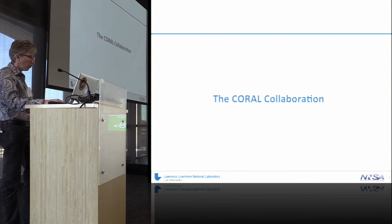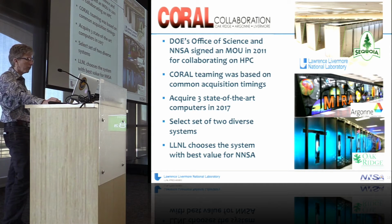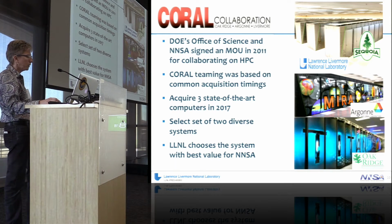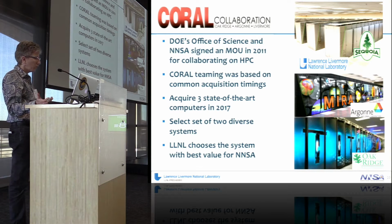Okay, so let's move on to Coral. Coral stands for the collaboration of Oak Ridge, Argonne, and Livermore. In 2011, NNSA and DOE's Office of Science signed a memorandum of understanding to collaborate on procuring our next generation supercomputing systems. There's a huge amount of planning that goes into executing an RFP and awarding the contract for a single supercomputing system. All 3 of these laboratories were on track to be ready to receive their next system in the same time frame. And while our missions are not identical, there's enough similarity in our computing requirements to justify working together on a single RFP.